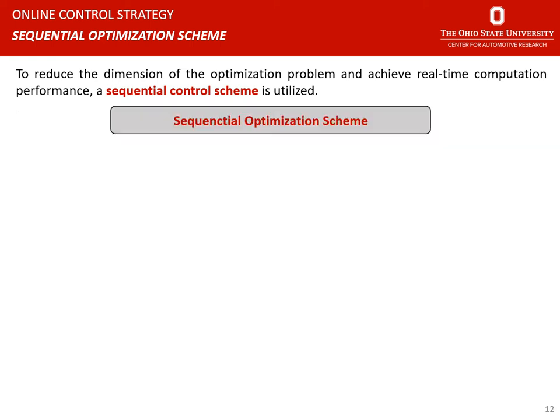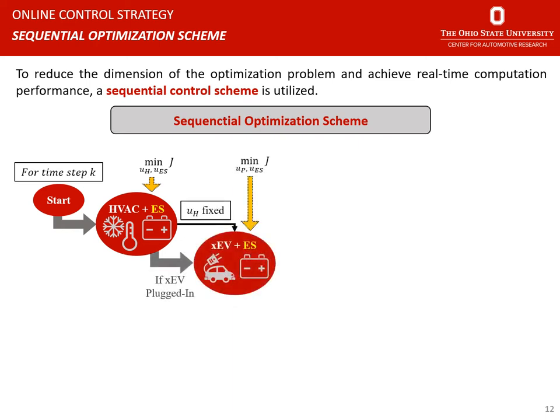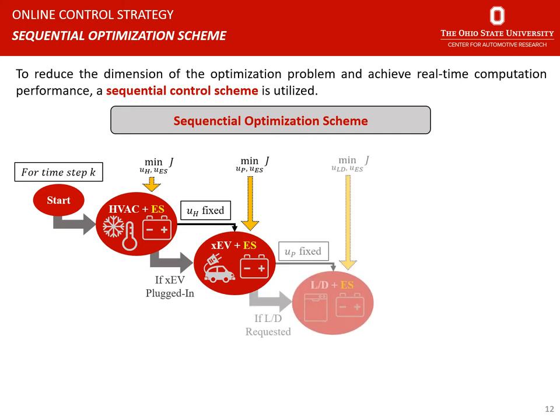At each time step, the scheme begins by first solving the first sub-optimization problem to minimize the cost function for electricity cost and temperature discomfort to find the optimal control command for the HVAC and the energy storage. If the EV is plugged in, then the control command for the HVAC will be held fixed and the second sub-optimization problem will be solved to minimize the cost function for electricity cost and deferral discomfort. Next, if the laundry or dishwasher were requested at that time step, then the optimal control command for the EV charging will also be held fixed, and the third sub-optimization problem will be solved to minimize, again, the cost function for electricity cost and deferral discomfort.